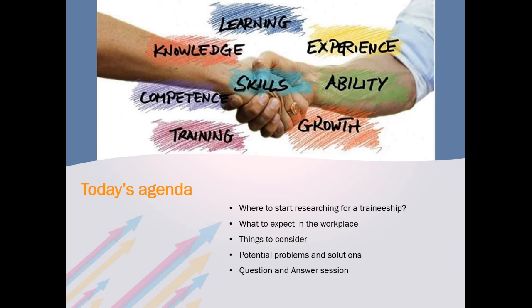We're going to then look at what to expect in the workplace. I'm aware that working might be something new for some of you, might be something you've never done before. Just some general things to consider before and during your placement. It's not what we want to think about, but there are some potential problems that could come about, and we're going to go over potential solutions. And then, as I said, the question and answer session at the end. Feel free to post questions throughout as well, but we will be answering them at the end of the session.